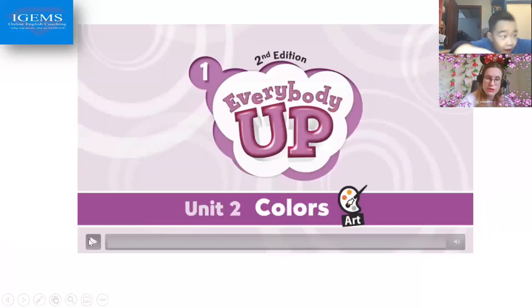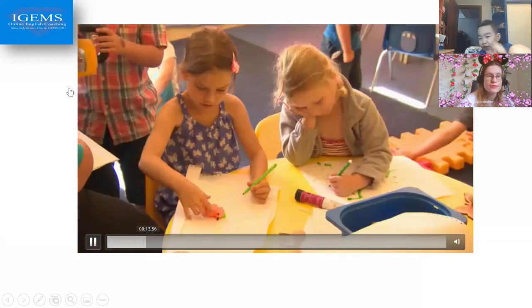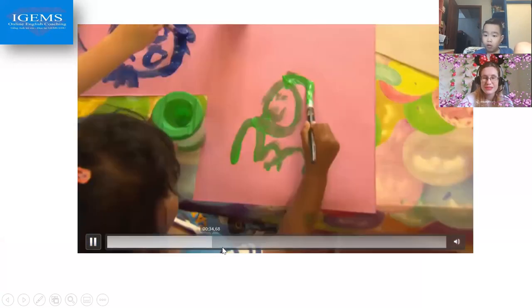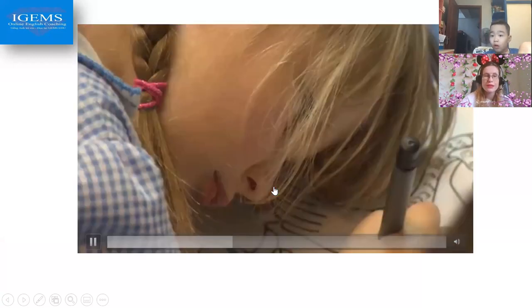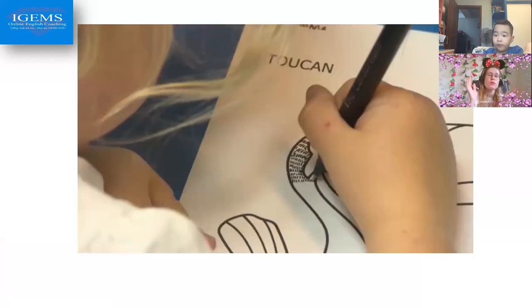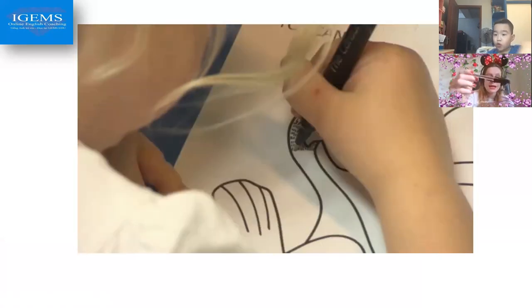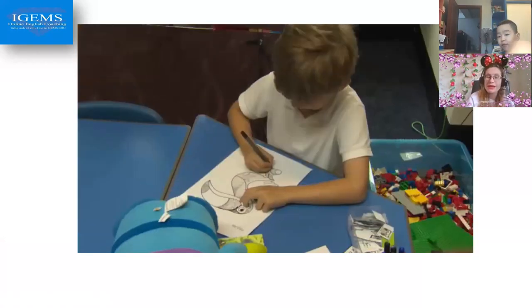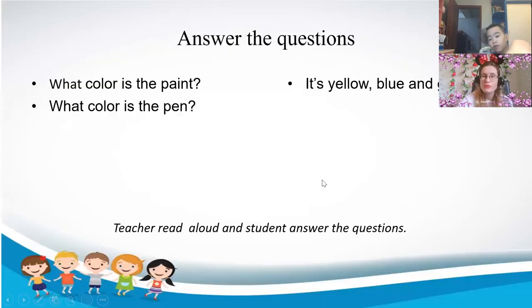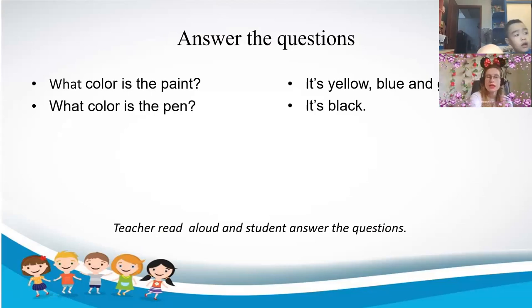Okay, let's have a look. Art class is fun. It's a pen. What color is it? It's black. A bird. Good job. So it's a black pen they use, right? To color in.